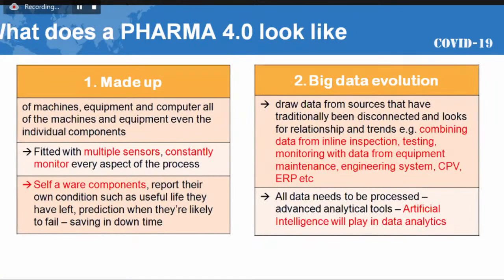Jadi kalau disimpulkan, seperti apa sih Pharma 4.0 ini? Ini dibangun dari semua mesin, semua sensor, dan juga komputer, peralatan, dan lain-lainnya, yang nantinya si mesin ini bisa melakukan prediktif, bisa melakukan self-aware component, atau dia tahu kapan sensor tersebut akan rusak, kapan mesin tersebut akan breakdown, kapan akan ada penyimpangan, dan lain-lainnya.